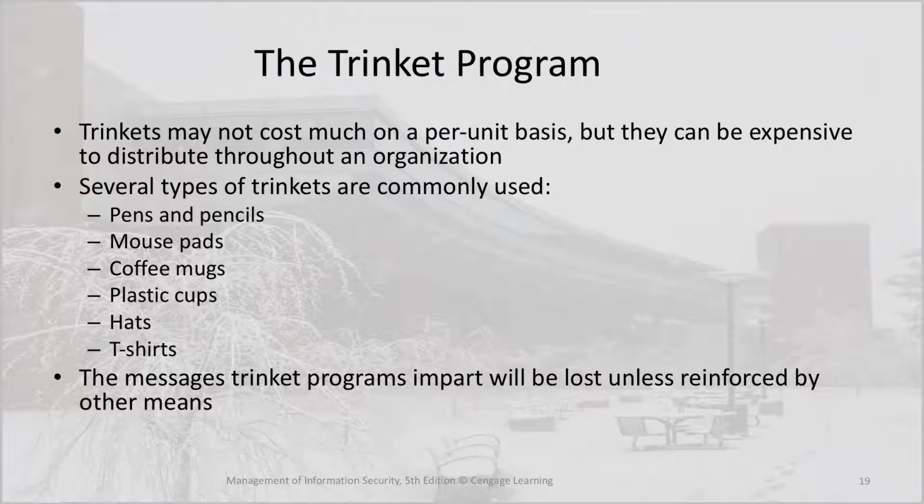Trinkets may not cost much on a per unit basis, but they can be expensive to distribute throughout an organization. Several types of trinkets are commonly used: pens and pencils, mouse pads, coffee mugs, plastic cups, hats, t-shirts. The messages trinket programs impart will be lost unless reinforced by other means. Interestingly, one form of trinket that had been very popular but no longer is the thumb drive. Its loss in popularity is due to the potential of embedded malware.